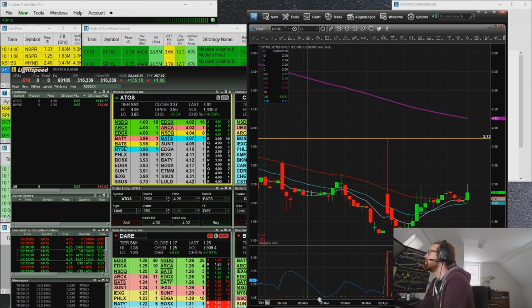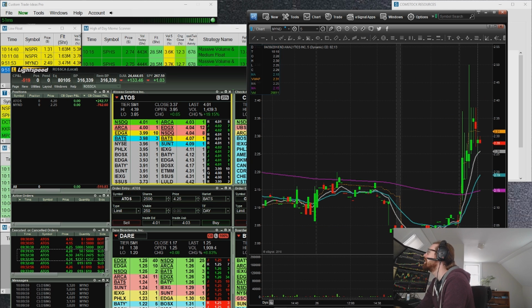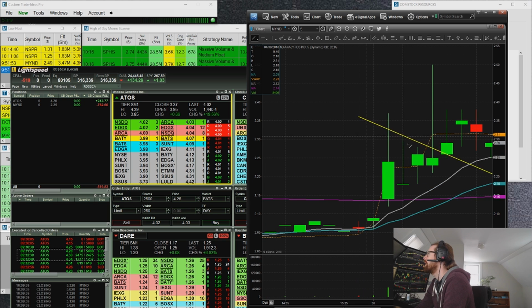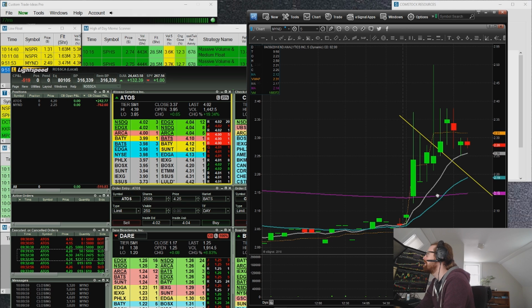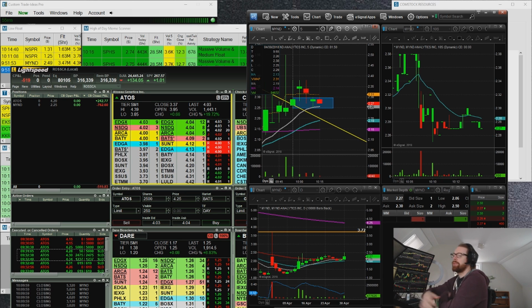I jumped in this one for a 5-minute flag breakout. As you can see here, it was consolidating. I got in for the first candle to make a new high right there. Popped up to a high of 50, but as you can see, it was a false breakout. It didn't hold those levels, and I just stopped out of this coming back down. So a $760 loss on it, but the entry was okay, and the setup was decent. We didn't have follow through. So all in all, I'm happy with today.